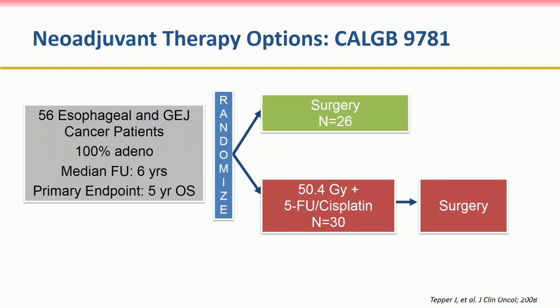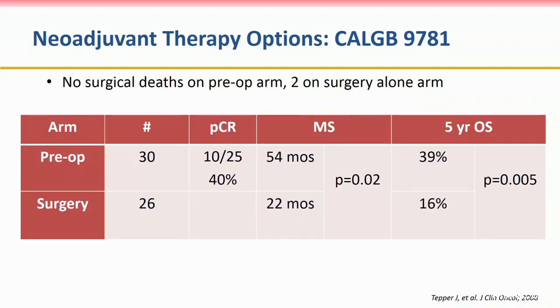This was the early study. These are some of the at least more recent trials that have looked at surgery versus pre-op chemoradiation followed by surgery. And this was the CALGB 9781 trial that was originally trying to accrue 500 patients. Unfortunately, they only accrued a total of 56 patients who were randomized to either surgery alone or standard 50.4 Gray plus 5-FU and cisplatin, which was really the standard regimen at the time, followed by surgery. And although they had such a small sample size, they still showed a significant improvement in overall survival for patients that received neoadjuvant chemoradiation, and their pathologic complete response rate among the patients that they had response data on was 40%. So that was quite impressive even in such a small sample size.